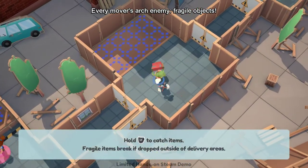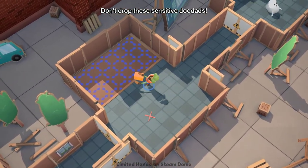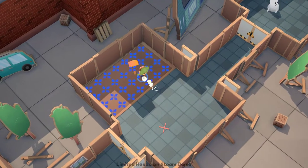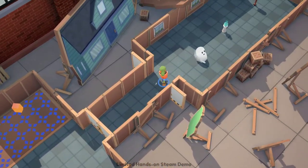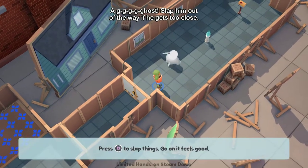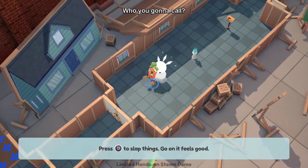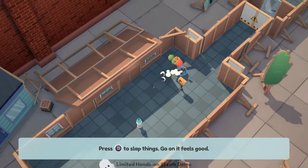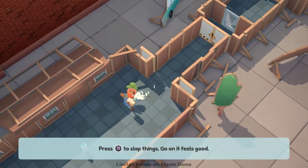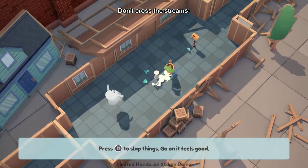Every mover's arch enemy, fragile objects. Don't drop these sensitive doodads. A ghost! Slap him out of the way if he gets too close. Who you gonna call? I ain't afraid of no ghost. Take that, mailbox. Oops, don't cross the streams.